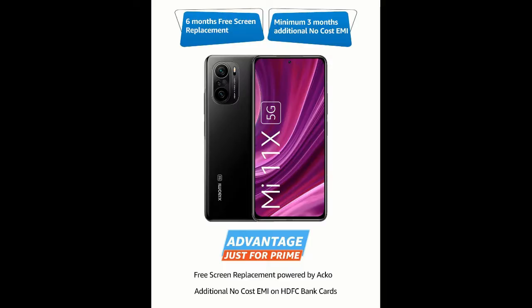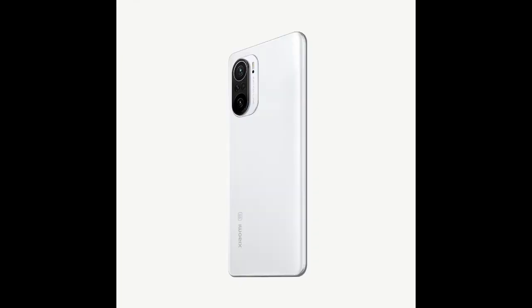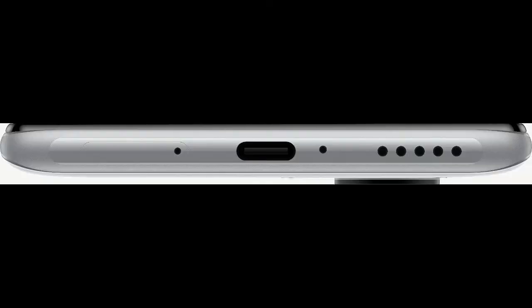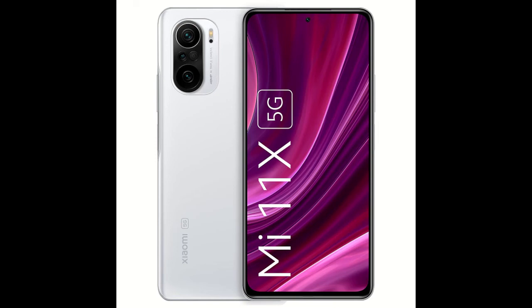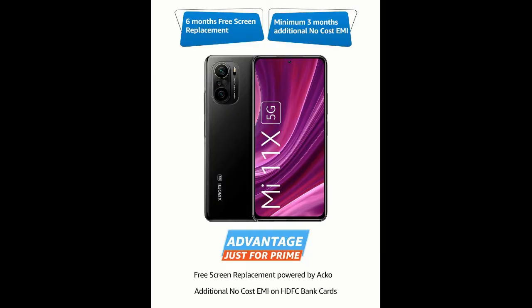Mi 11X 5G unboxing. Hey guys, today I'll show you the unboxing of the Xiaomi Mi 11X 5G. So on the front you can see the image of the phone beside Mi 11X, and at the back the specifications of the phone are mentioned. We will open the box. So first of all you can see this lid. Inside the lid we have a SIM ejector tool and documentation like the user guide. Next you get a silicone protective cover which will protect your phone from any harm. In addition you will get a USB Type-C to 3.5 headphone adapter.